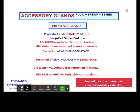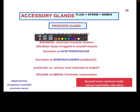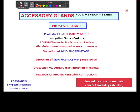Next, we're going to talk about the prostate gland. So the prostate gland is going to be important for a number of reasons as well. Number one, it is slightly acidic. So this is going to be important for, again, making sure that there's a correct pH of the semen. One of the main purposes of releasing these acids and alkaline substances is to make sure that the semen is at a perfect balance so that the sperm can survive. About 20 to 30% of the semen's volume comes from the prostate gland.